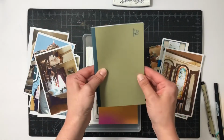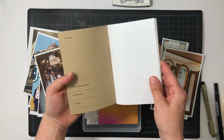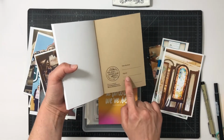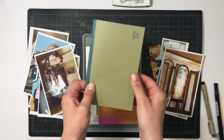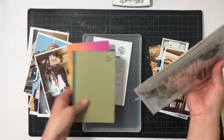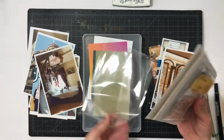It has olive green and then a blue spine. And then you have this mini book belongs to, date started, location, and then at the end, date finished, signed, location. So very cool. I love these style of books. It makes things much easier to do and just get things documented. I really love it. And inside this, you will find the rest of the goodies.